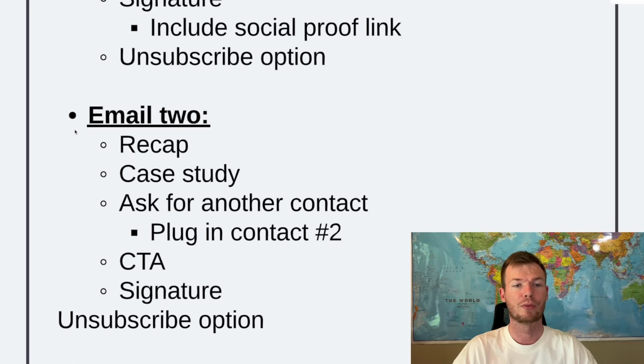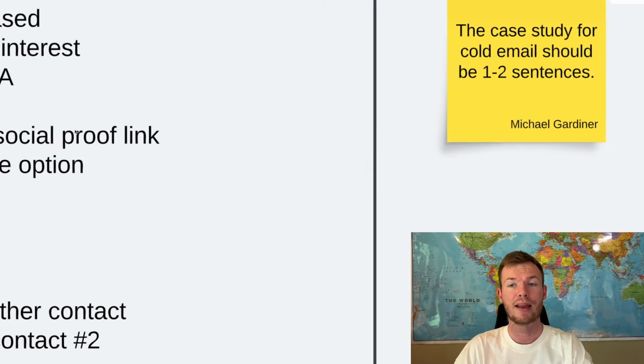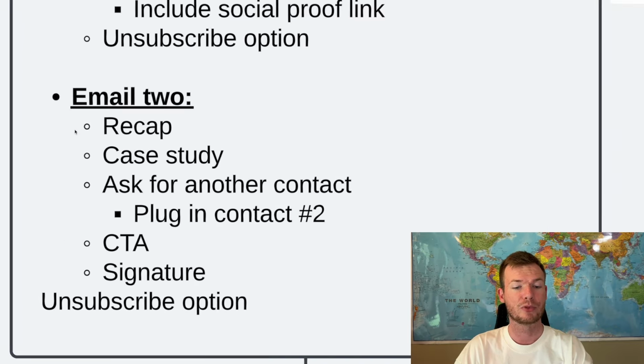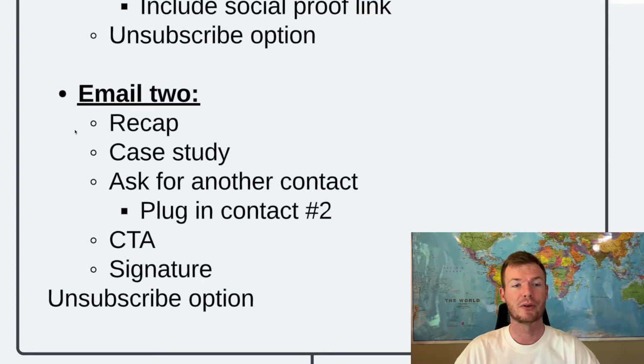For example, following up regarding doing Facebook ads for company name. We're then going to follow that with a case study. Our case study should only be 1 to 2 sentences. We're looking to name drop, ideally a well-known name. If you don't have it, do the best you can. And we're going to explain very high level what the benefits were and how they received them.